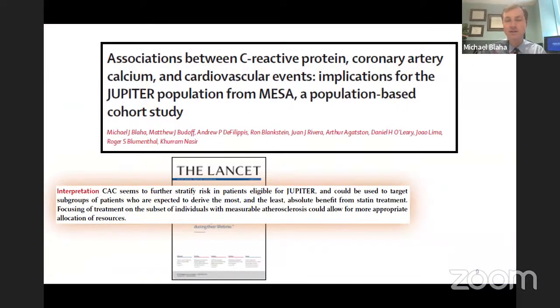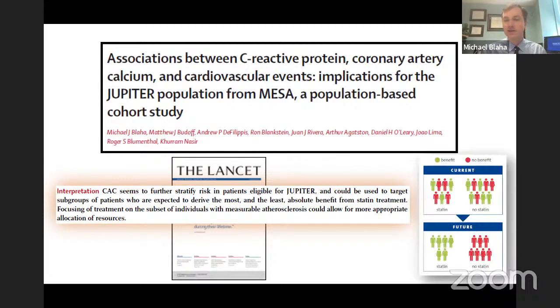So we've been arguing for a long time that you could use things like the calcium score to personalize decision-making in preventive cardiology and use tests like the calcium score to target subgroups of patients expected to derive the most and the least benefit from our interventions, like statins and aspirin, which we'll come back to. Focusing treatment on the subset of individuals with measurable atherosclerosis may be a more appropriate allocation of our resources in primary prevention, rather than either a treat-all approach or a treat-based-on-age approach. So this is really, I think, the future of precision preventive cardiology.